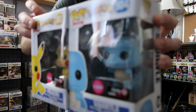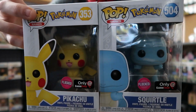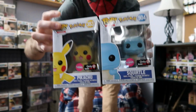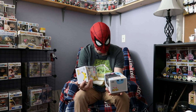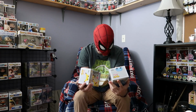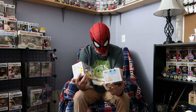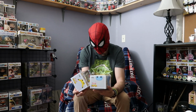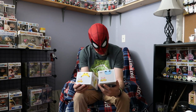But we'll show those off. Hopefully they are looking rather crispy, and hopefully not too much glare, but yeah, pretty awesome flocked Pops that we were able to start off our Pokemon collection with. You gotta have Pikachu and you gotta have Squirtle. I'm pretty sure this was the first one that people were a little upset that they flocked, because Squirtle's kind of like a turtle, so there's not the biggest reason to flock him, but I still think he looks pretty neat, so I thought he was going to be a good pickup. So we got 504 and 353. Not very matching numbers, but that's because they're different, common Pops, so it is what it is. But let's move on to the next one that came out for Emerald City Comic Con.